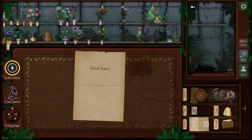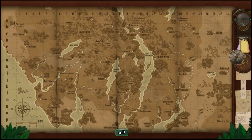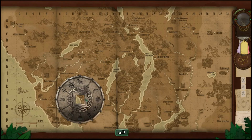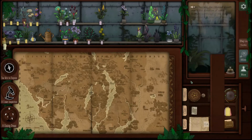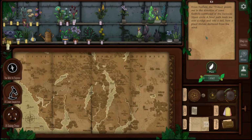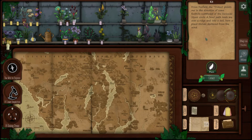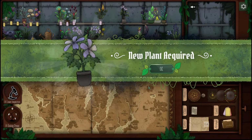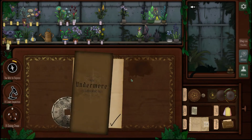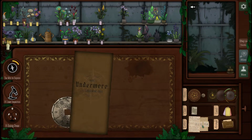All right, let's read this letter. Aha! Foxfield Trident. You know what to do here. All right, Foxfield is up here somewhere. Or am I, no, it's definitely down here. Okay. Foxfield Trident. From Foxfield, the trident points me in the direction of some foothills northwest of the Swinside Stone Circle. A faint path leads me over a ridge and into a dell. Here, a plant thrives sheltered from the wind. Oh, geez. That looks like the other one we have. Okay. Check. This is checked off, too. The eye one. We can leave that alone.